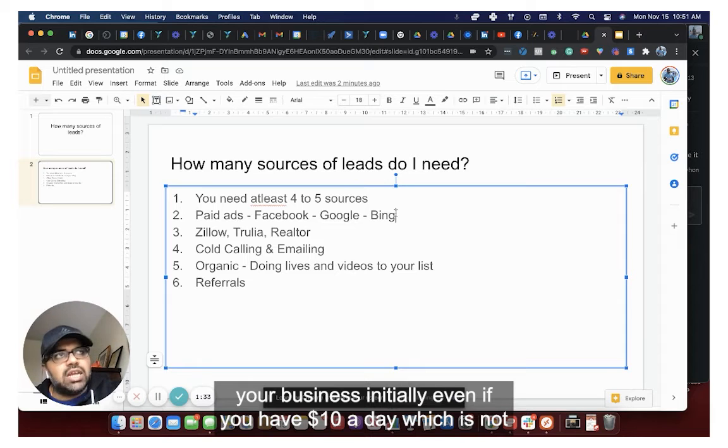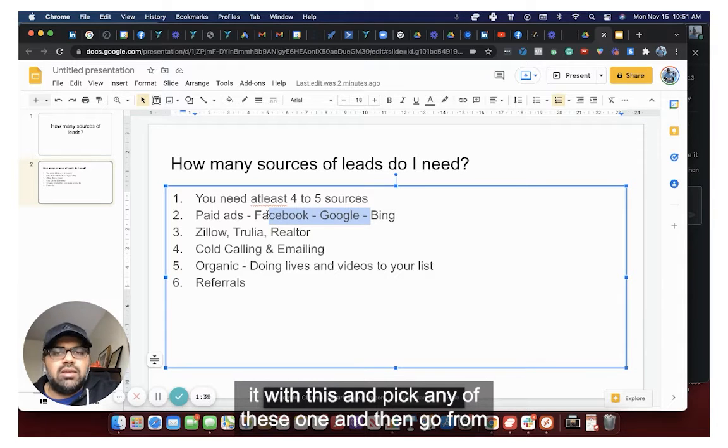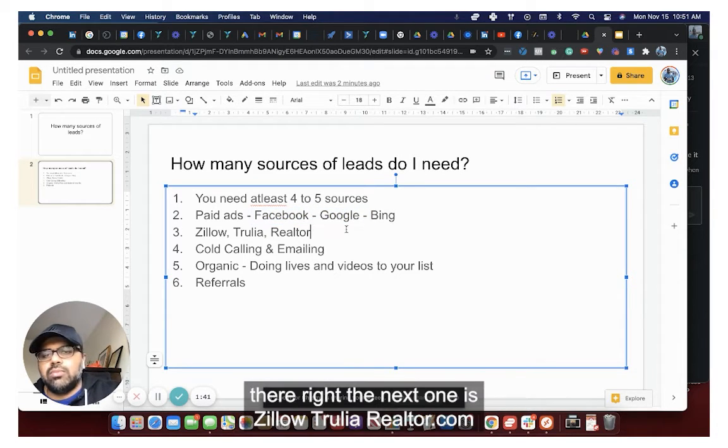Even if you have $10 a day, which is not ideal, but even if you have $10 a day to start off with, just pick any of these and go from there, right?